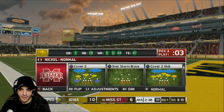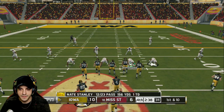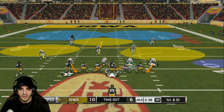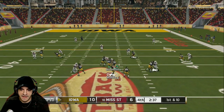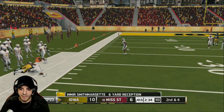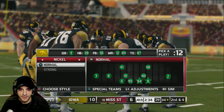Let's go cover two here. But you know it's going to be a run, man. If they don't run this, first down. Less than 3 minutes in the game. Get in. You get him out of bounds? Okay. That saves us a timeout, but they gashed us there a little bit.